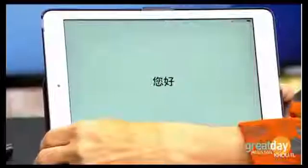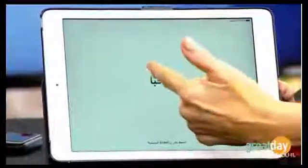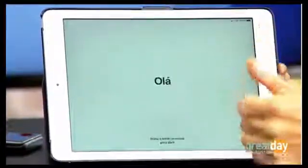It is different. We're used to an on and off switch many times, but here you many times have to hold down this on and off switch. And to turn it off, you would hold it down and wait till you get a message on the screen that says slide the power off. So it's not like our phone.